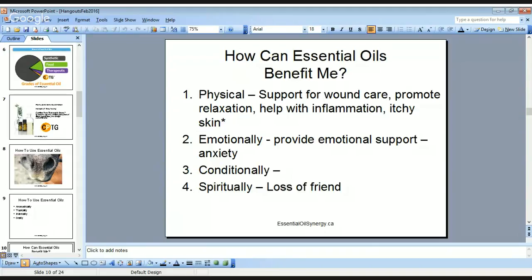And if you get a burn, whether it's a sunburn or a burn from a wood stove or a campfire, that lavender, if you just put a drop on there, it soothes a burn immediately. It's a really good one. So that's a physical or topical way you can do it.